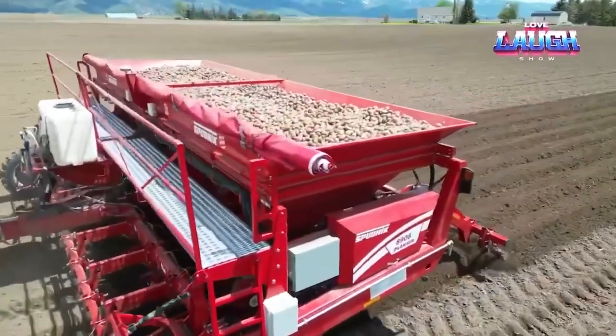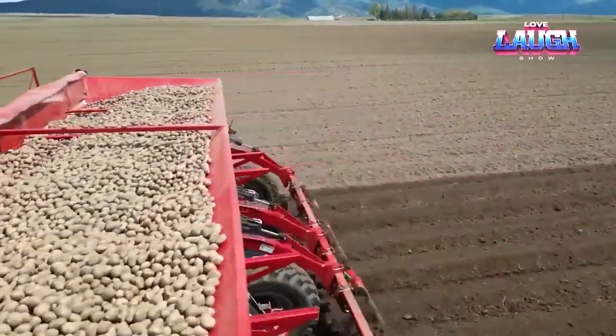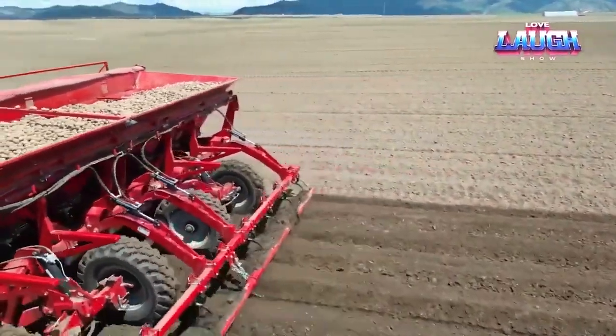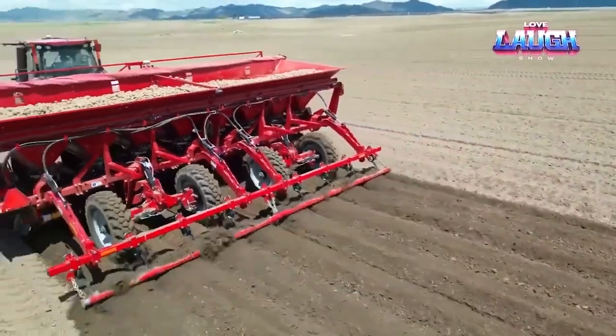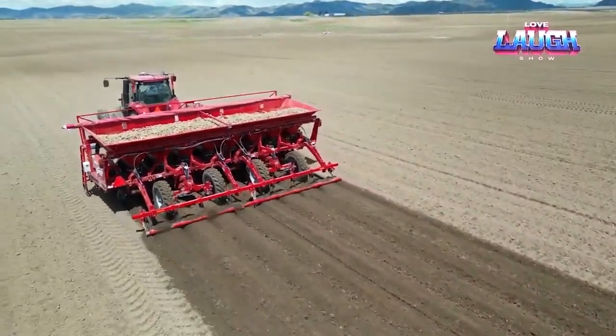Its innovative belt planting system ensures precise placement of seed potatoes, reducing waste and optimizing yield. Plus, its user-friendly controls and intuitive interface make it easy to operate, even for novice users.